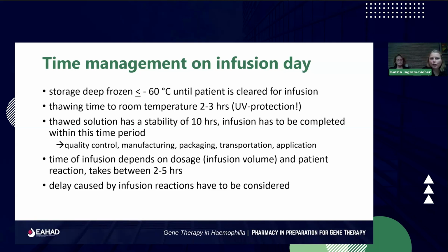So the time of infusion depends on the dosage, of course, because then the infusion volume is different, and on the patient reaction. It takes between 2 to 5 hours, but I'm sure we'll hear far more information from Sarah afterwards in the next talk. And you can have infusion reactions, so you should also have a buffer of time to consider this problem that you need more time.